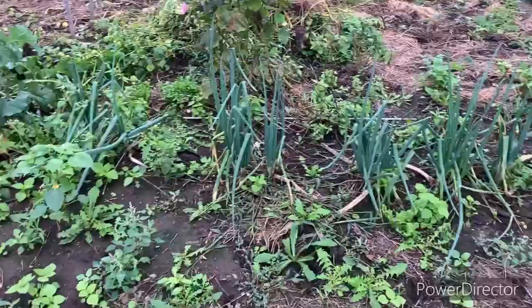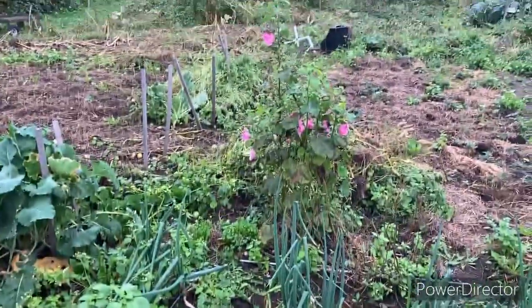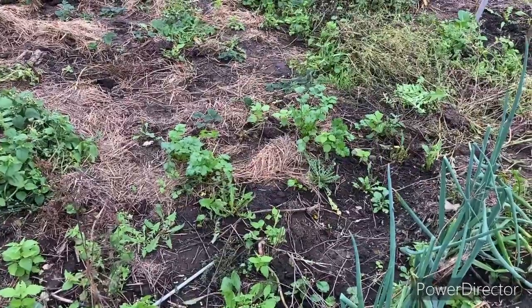I was hoping for about 12. But it's my walking onions from my friend Ashley. They're doing really well. I'm impressed. But looky there, there's my hollyhock. And then my parsley, I cut a bunch off today. I didn't touch the cilantro, as you can see, it's still there.